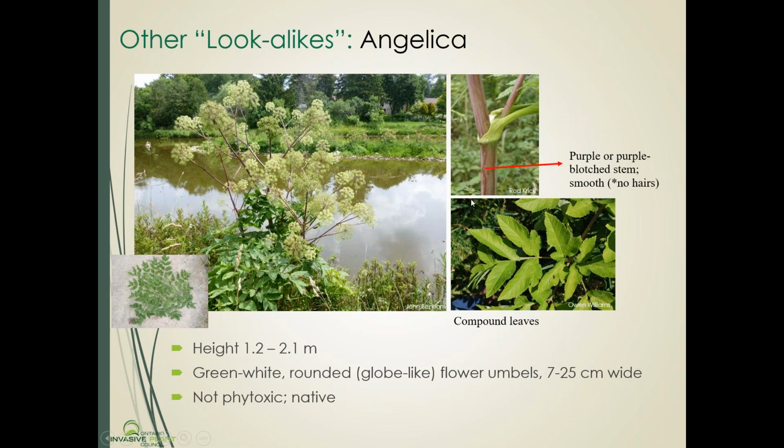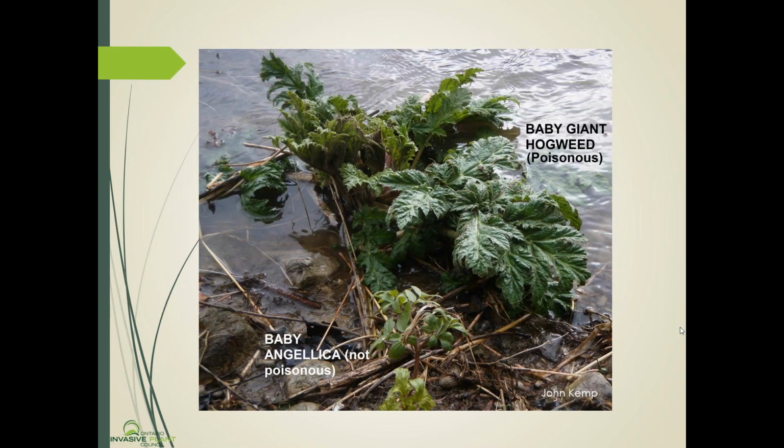And Angelica is also a nice native plant. Here's an example in the early spring of a baby giant hogweed and how it compares to a small Angelica. As you can see, they're quite different plants. Already in the early spring, these leaves are enormous.